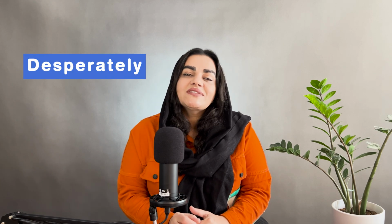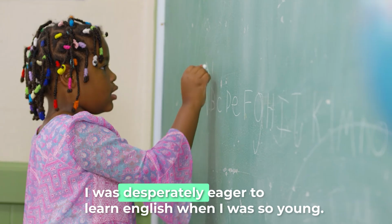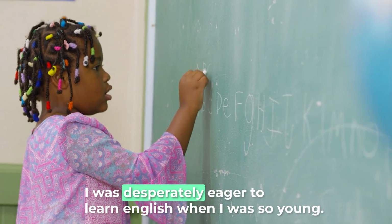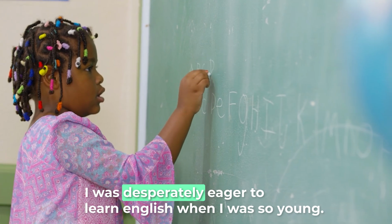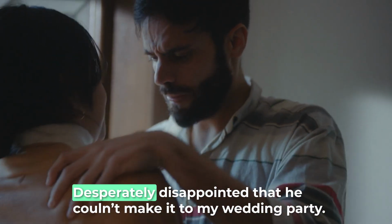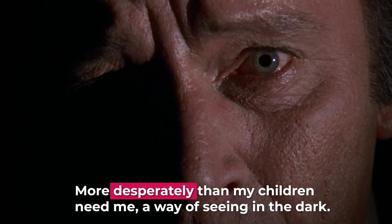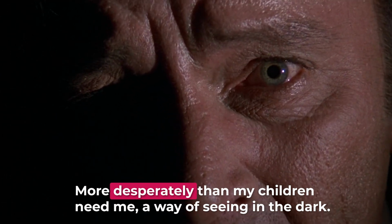Let's move on to number 19. Desperately. Desperately means in a way that shows you are ready to do everything to change the situation. I was desperately eager to learn English when I was so young. Or desperately disappointed that he couldn't make it to my wedding party. She insists he desperately needs special care, but it is to no avail. More desperately than my children need me. A way of seeing in the dark.